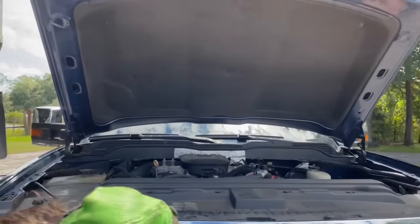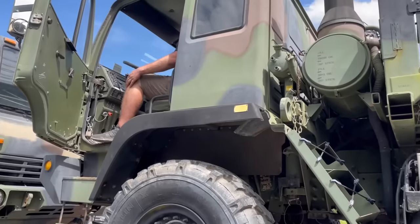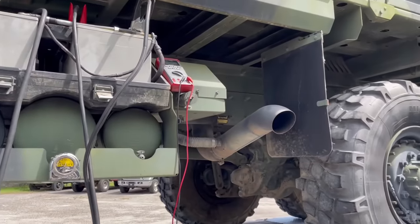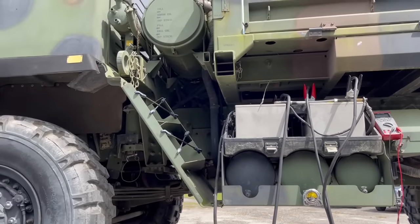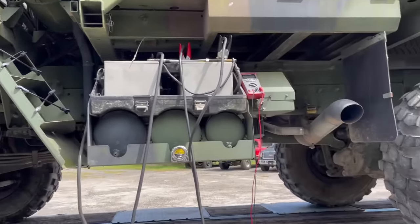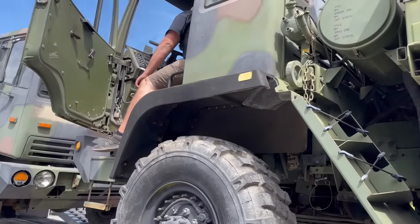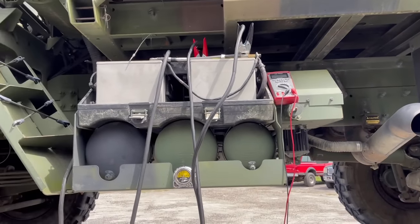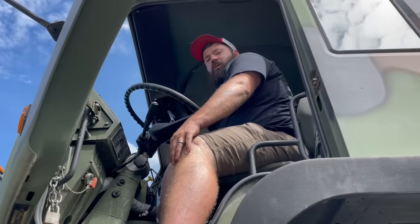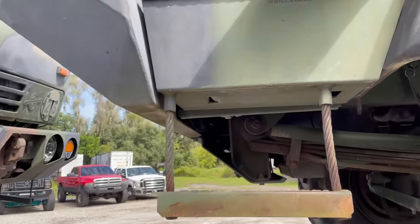All right, so we got both the trucks on here, and the batteries really aren't one to hold a charge. So we figured we'd try a jump start and see what she does. Go for it. There you go. It runs, sounds good. Riding at 14. So we got 14 volts out of it.